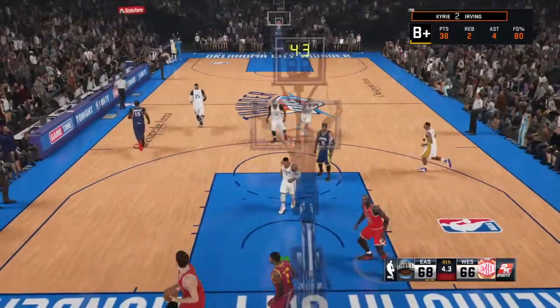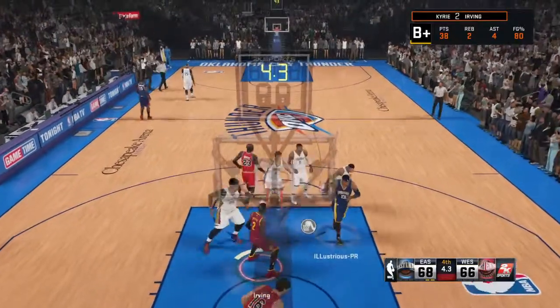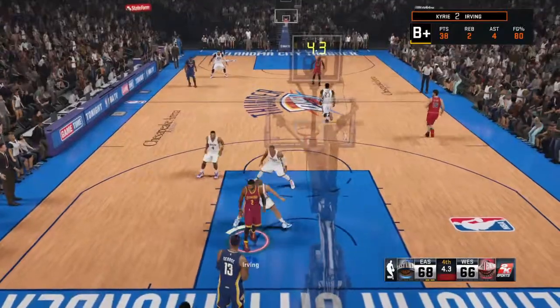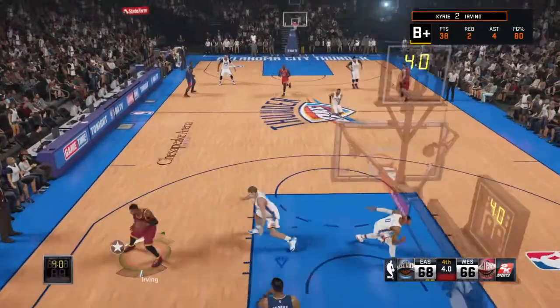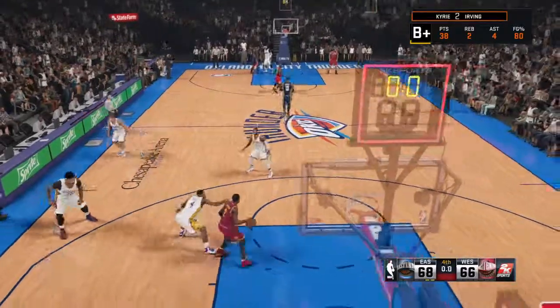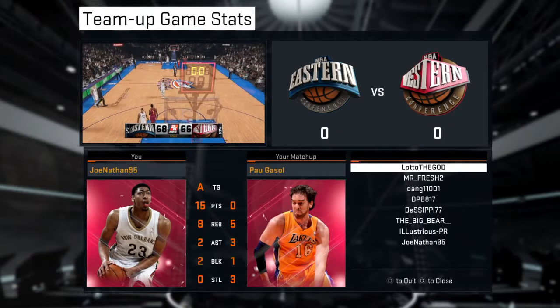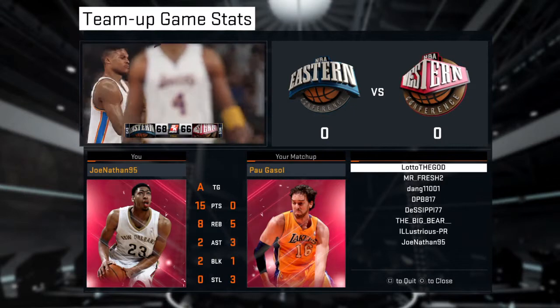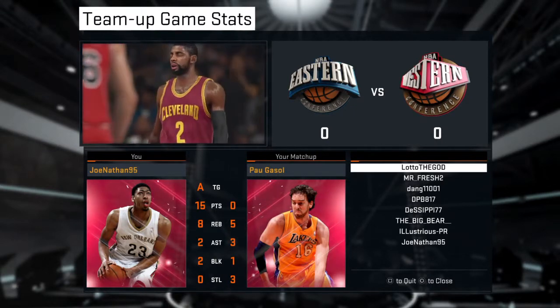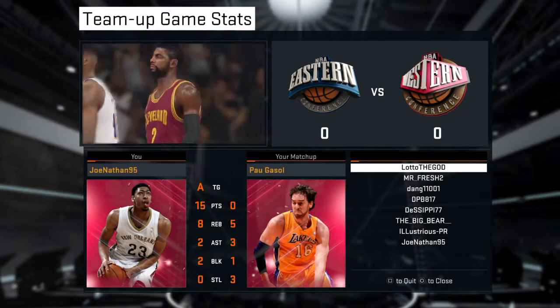Dishes to Sink. Will it go? Nails the triple. So it's the East All-Stars taking the W in a close one. It was tight, but they managed to come up with the win. You know, nobody wants to lose a close game, Kevin. It's much better to win those tight ones.